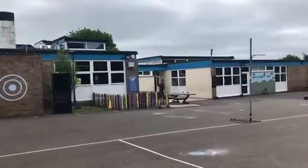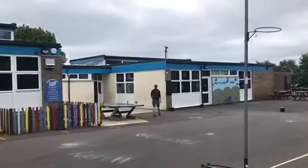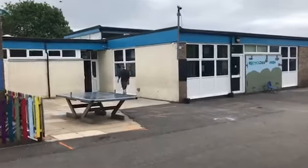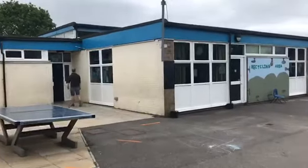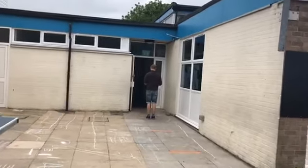If you're with Mr. Cottle, you can see he's lining up by the pod. There are areas on the floor to show you how to line up. If you are in Cedar class with Mrs. Thomas, you will see that there are lines placed on the ramp. And if you are with Mr. Pemberton or Mr. Murphy, you will notice lines outside your classroom. This will help you to keep 2 metres apart.